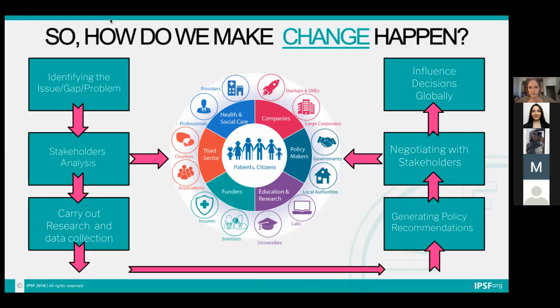And this was just a little example, but this is essentially the same thing that IPSF does on a global level. We're seeing an issue that's not being talked about. We're thinking about the member organizations around the world, the different governments, the NGOs, figuring out their priorities, doing a bunch of research on the project, coming up with our own theories on how it should be approached. And then we're presenting it at things like the World Health Assembly and hopefully actually influencing those decisions globally. So this diagram works on the smallest scale and it also works on the largest scale.